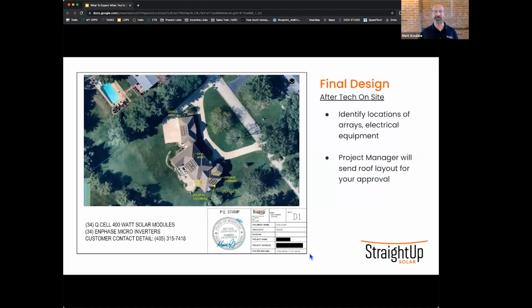So we fast forwarded a little bit through the design process, which is our engineering department actually does a lot of work, but this is just the final product. So this is the main thing that our project manager is gonna send to you to get your approval. So we want you to know where the arrays are going on the roof, and we want you to be okay with where the arrays are going on your roof. So we don't want any surprises when the crew shows up.